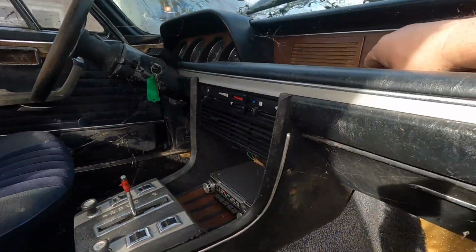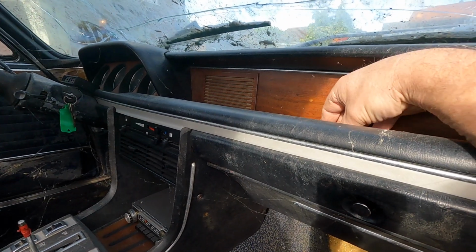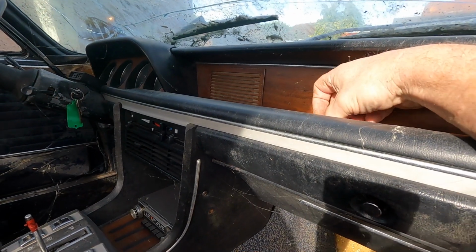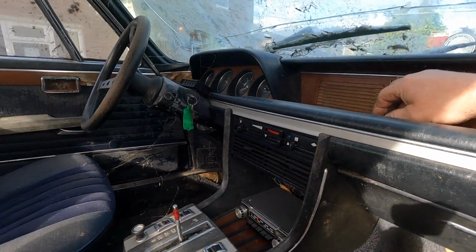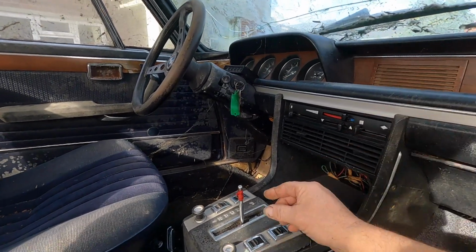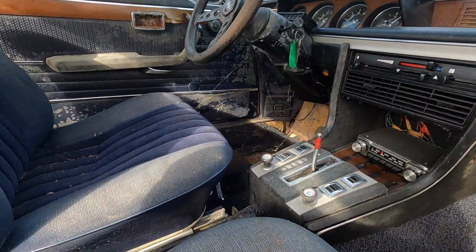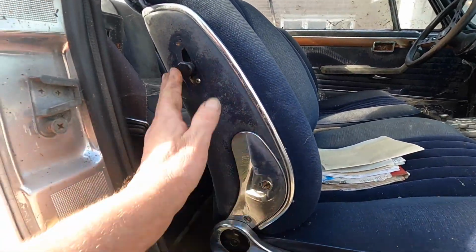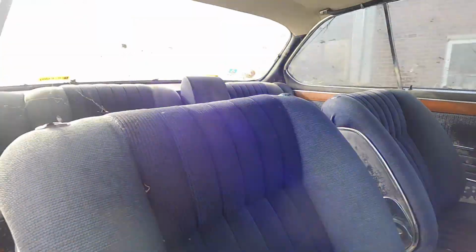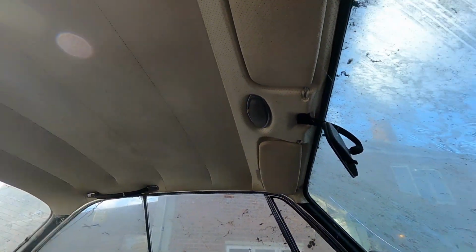Some bits are missing. She's a 2.8 CSA. Automatic, keyless ignition, gear not missing. Radio, don't know where that was Bavarian fitted, but we'll soon know. Chrome trim. I mean, look at that headliner, it's beautiful.